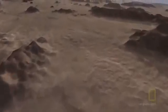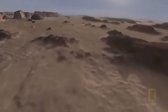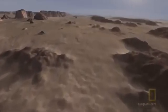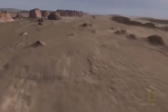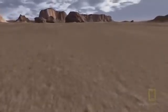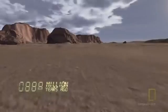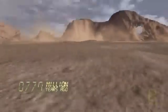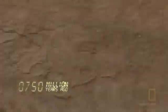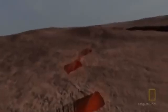The temperature is 85 degrees, and the days are 18 hours long. But this planet looks more like Mars than Earth. To find life, we must fast forward through time. Washington State, 750 million years ago. A force deep inside the planet rips the crust to pieces. It's as though the world is breaking apart.